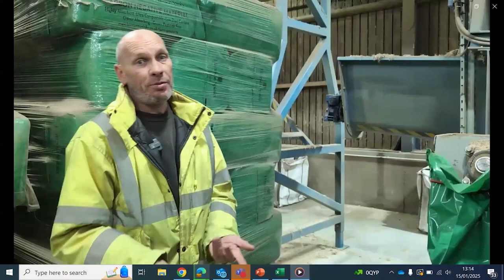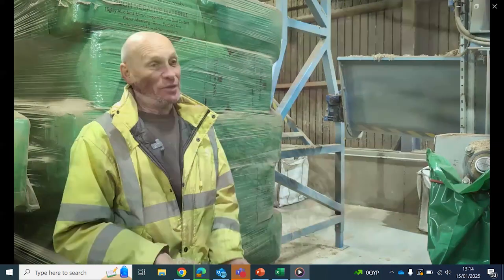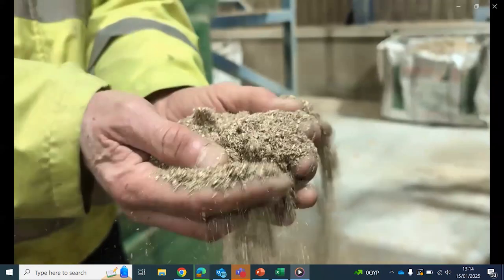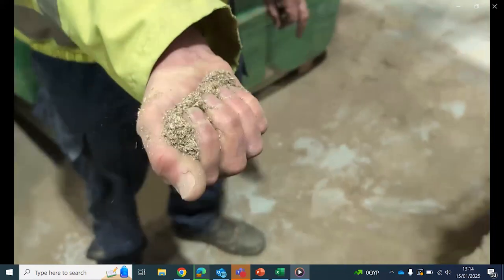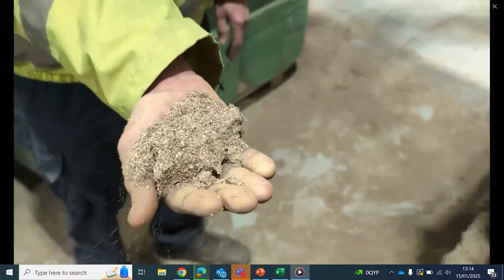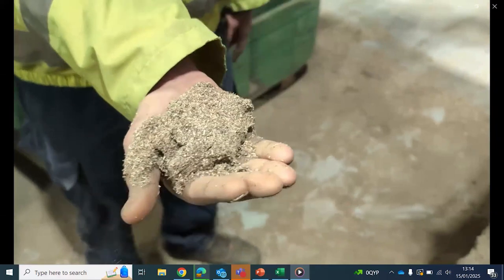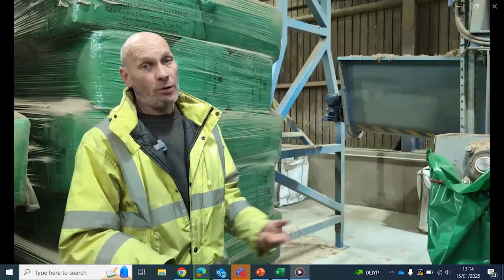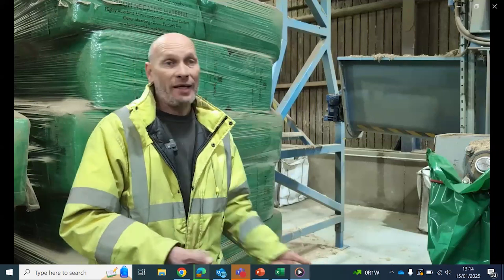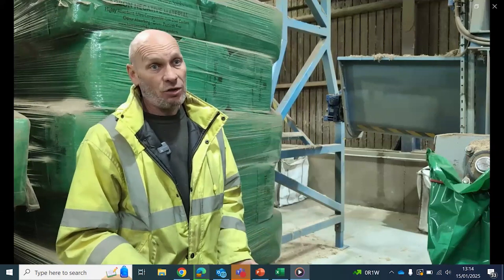One of the products we produce that we never actually meant to produce, so we produced it by accident, is this hemp dust. If you squeeze it, you can see it wants to hold a shape because there's quite a lot of oil in there. Now, we get this by using a thing called a de-duster. The de-duster is there to clean up the hemp shiv, so that the wood that we're bagging up for animal bedding, horse bedding, is cleaner and has less dust.